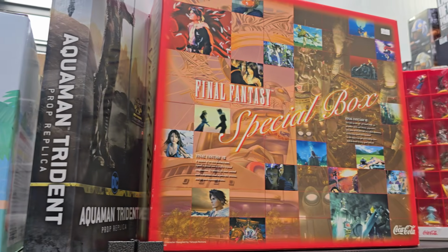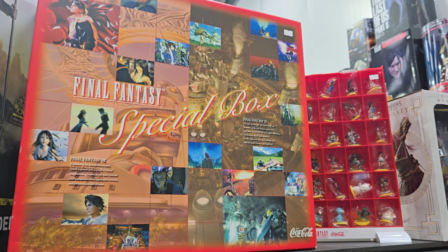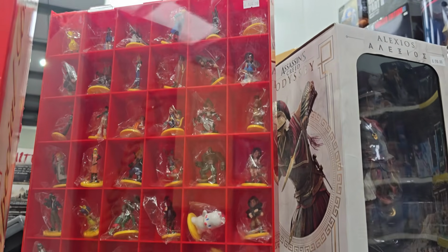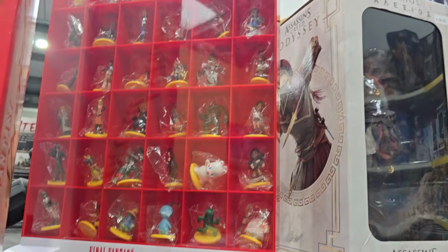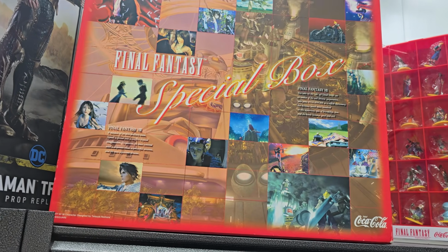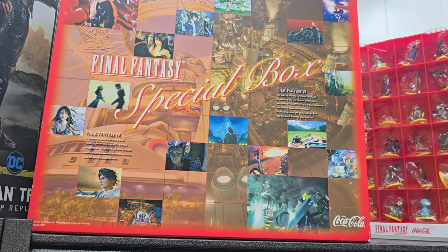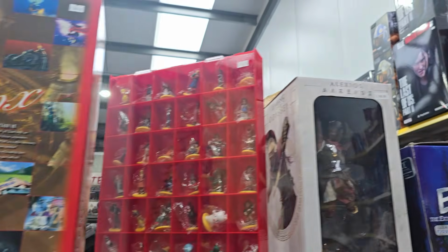We've got some big special edition stuff here. The Final Fantasy special edition box in conjunction with Coca-Cola. It's basically got this in it and some other stuff. So there's what, 36 wee minifigures in it. This box has got the same thing. It's also got 2 t-shirts, a video tape, if you know what that is, and an art book.